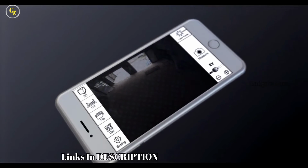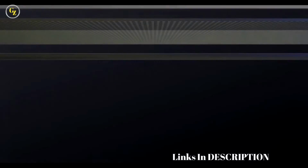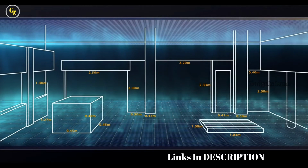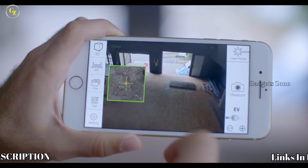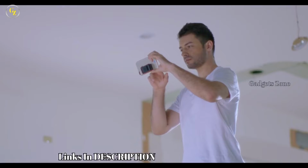A sophisticated algorithm is then deployed to transfer the measured distance into 3D dimensions of an object or a room. This makes your photo pixels into meaningful data, not just pretty entertainment. Take a photo first. Measure it later. Save time.